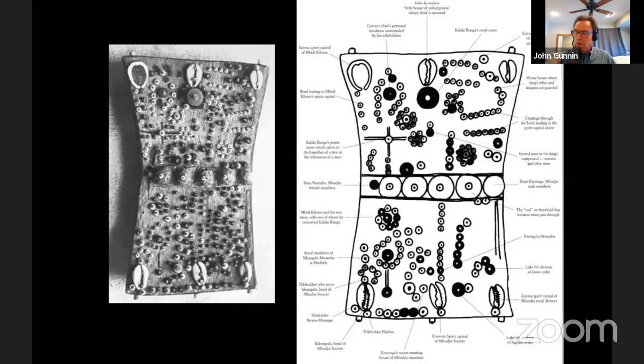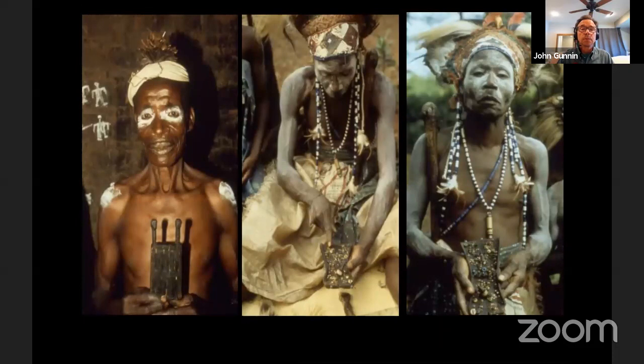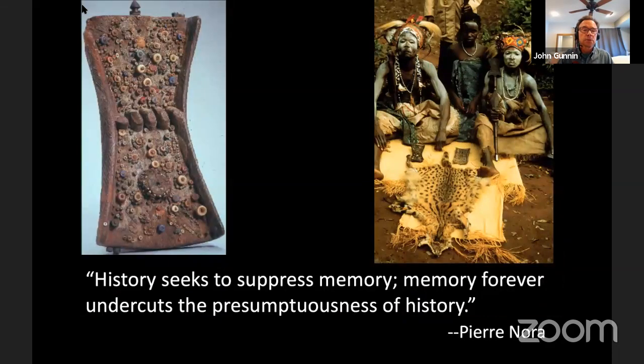But since it's oral tradition, I would wager that your story is vulnerable to change and could change a little bit every time you told it. Here are some of the different tellers. Okay, so it's definitely a position of power to be able to tell the story.